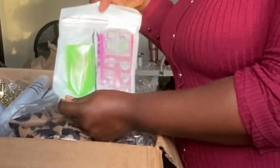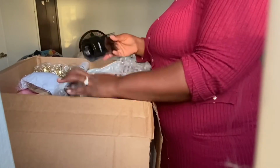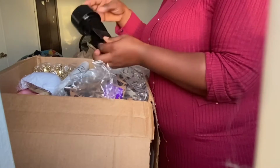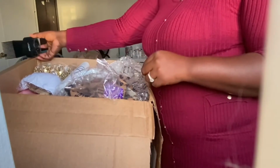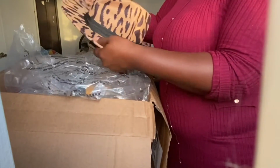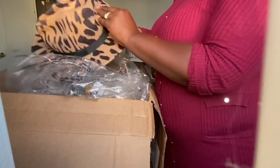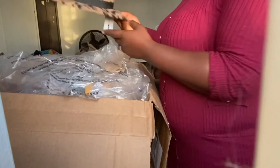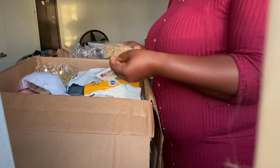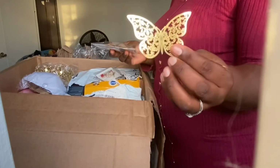So these first things that I ordered were some bedazzled detail that I'm gonna be using. This is also an extension for my blow dryer, which didn't fit. I was so annoyed. This is a fedora hat that I ordered from Fashion Nova. I really like that hat and I've been having my eyes on it for the longest.